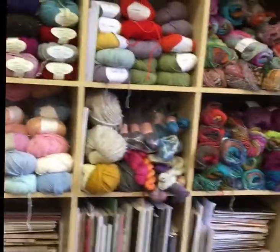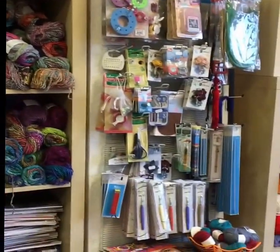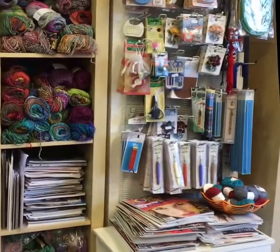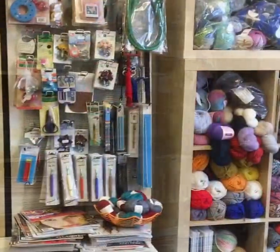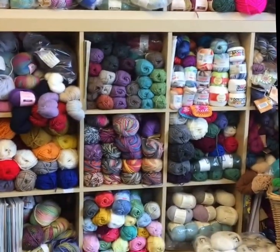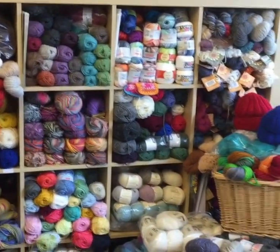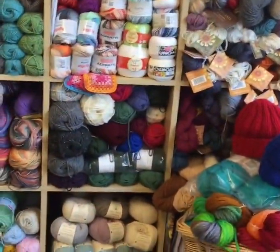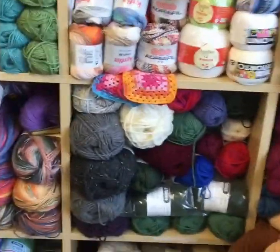So going along this last side wall, we've got crochet hooks, there's some pom-pom makers and some odd bits and pieces. So again, I need to get that sorted out. And finally, in the last set of cubbies, there's some more sock yarn. We've also got some Mirasol and Adriafil, and some of my favourite yarns in the store.